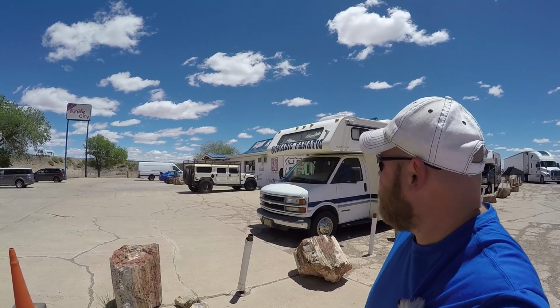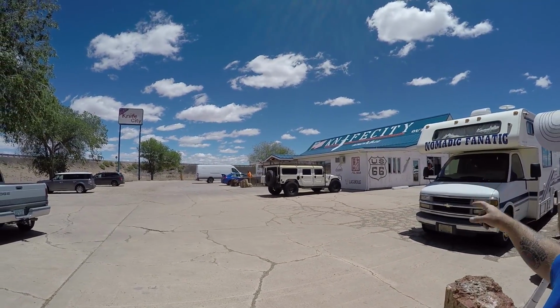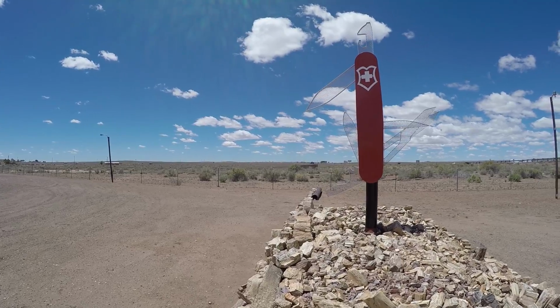Well, I stopped here in Knife City off Route 66 at a place called Knife Efficiency. That's very funny, I like that. I'm really into knives. I got this really big Swiss Army knife out front, so I figured I had to stop in here real quick. Well, I did get some toys here.